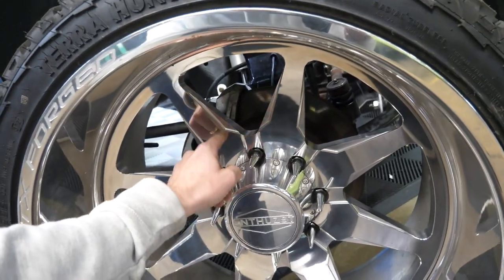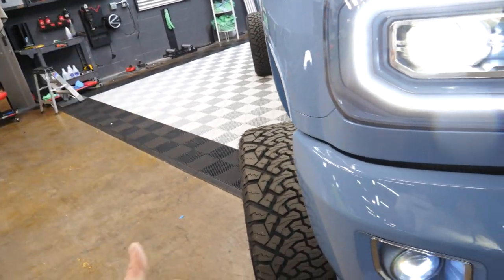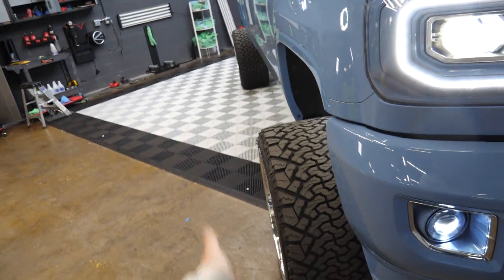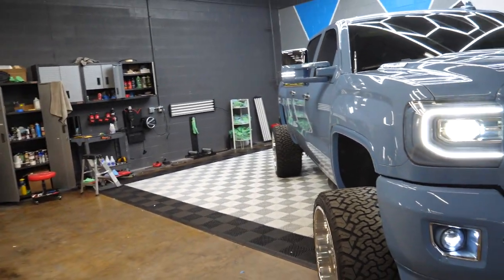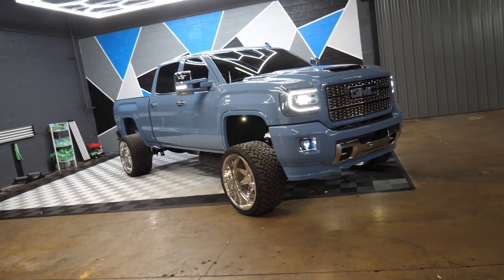Polished spike lug nuts front to rear, and then these things are wrapped in the Terra Hunter XT by Venom. It is a true 14 and a half wide tire on a 14 wide wheel, so it gives that very trued up look, and my OGs know that I am an absolute sucker for that fit and finish because it gives these trucks such a bulldog stance.